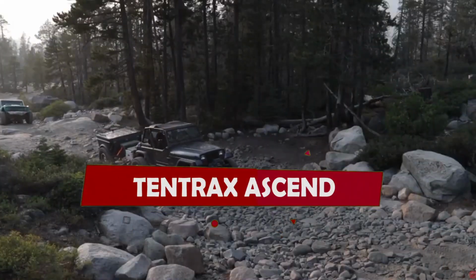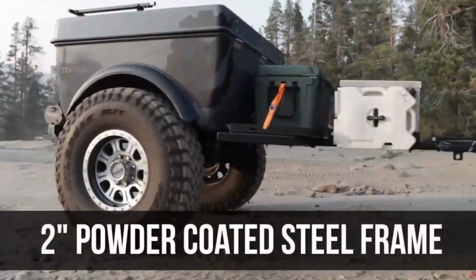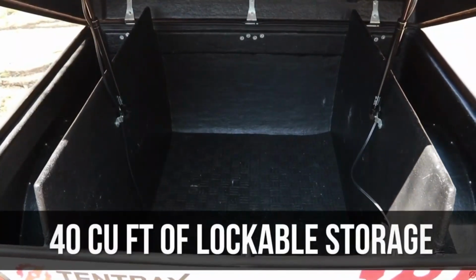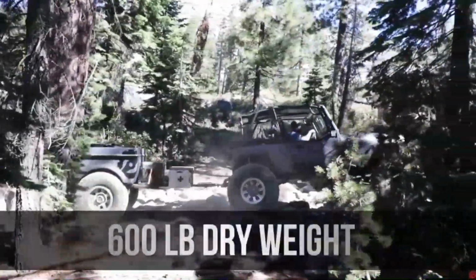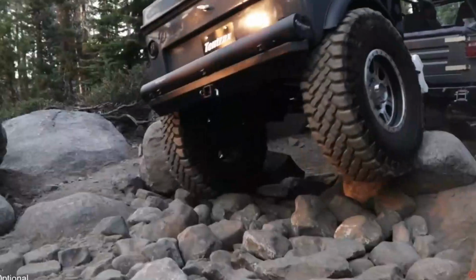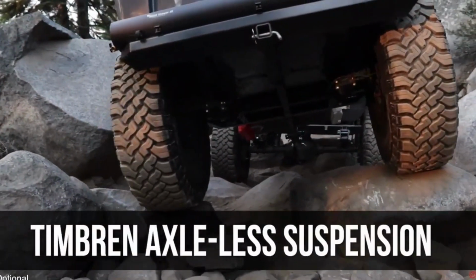TENTRAX. If you can't afford or accommodate a giant RV, don't worry. The TENTRAX Ascend is the perfect solution for your adventurous spirit. This lightweight beast can handle any terrain, from the scorching sands of Jordan to the snowy peaks of North America. It's equipped with massive tires and a sturdy body made of fiberglass.